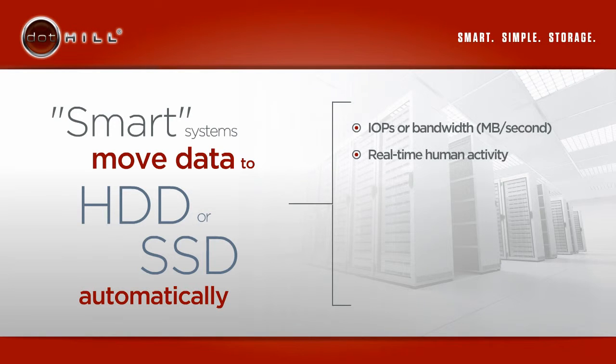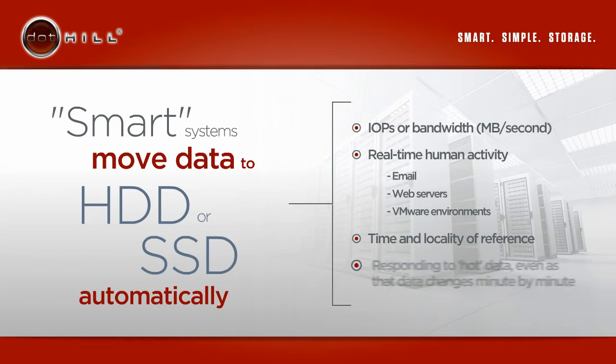Today's workloads are driven by real-time human activity, whether email, web servers, or VMware environments, causing variability and unpredictable spikes in activity or hot data. What matters is how the active workload changes with respect to time and locality of reference. The trick is to build a storage system that can respond to dynamic workloads in real time. This is what the Assured SAN Pro 5000 delivers. It is unique in that it responds to hot data, even as the data changes minute by minute.